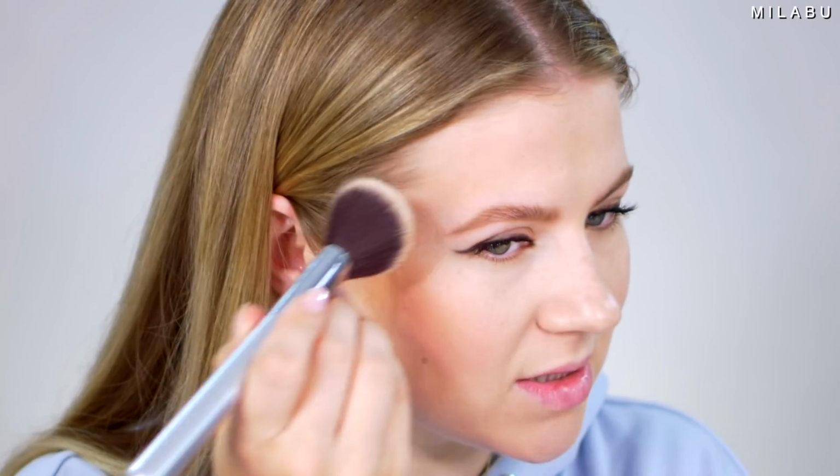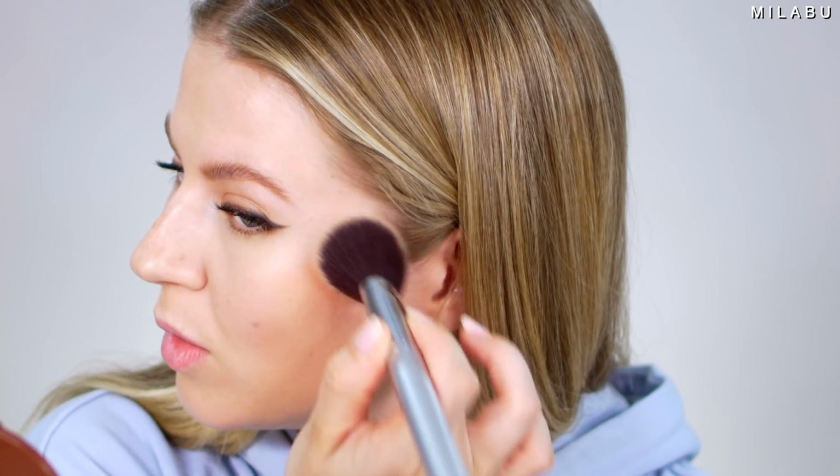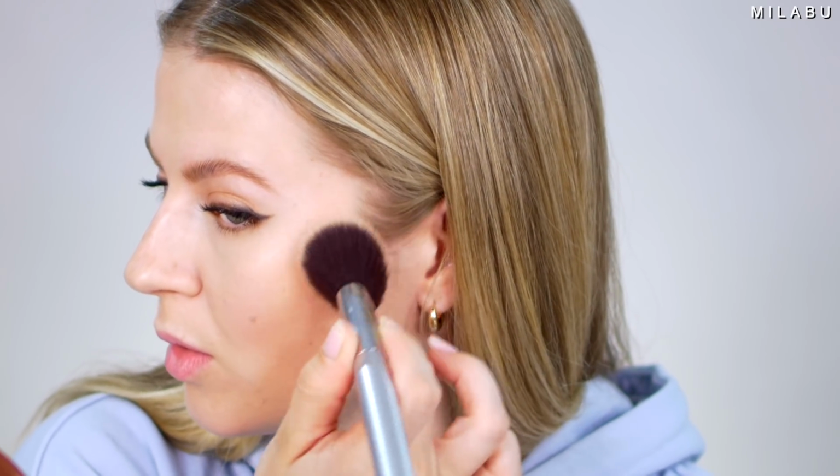I'm just not sure if I like this tone for my skin tone. I feel like it does have a little bit of shimmer in this bronzer as well, like very light gold shimmer, because it doesn't look matte on my skin. There's a little bit of a glow from it. For the price, I'm expecting a lot more, and it's not delivering.